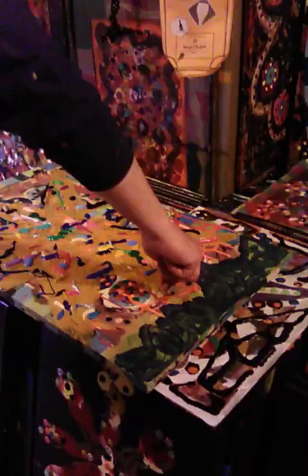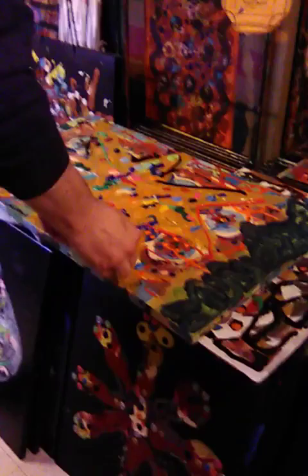So this painting right here, it's very fresh. That's all wet paint on top. So how he does it, show him what I'm doing, is I'm just squirting everything in. So cool. I like that. But different colors. He's been going through it.